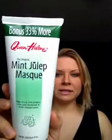And lately, even here on my brows, I've been getting a little bit flaky, but I put this on. It's just enough moisture. It's lightweight. It smells good. And I really like it. Mint Julep Mask from Queen Helene.